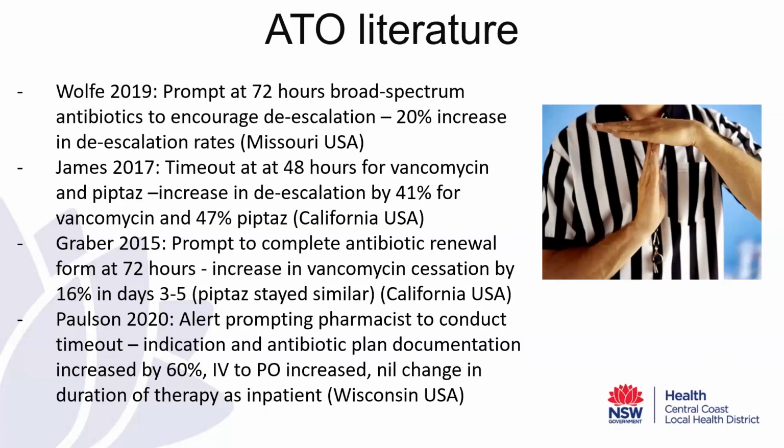Antibiotic timeouts also have quite a lot of literature. The timing varies from prescribing until timeout, usually between 2 to 5 days after the first dose. Almost all of them show increases in de-escalation, in particular of your higher risk broad spectrum antimicrobials. The majority of these studies have been performed in the US, potentially due to the early adoption of electronic prescribing and access to it. But that's just generally where a lot of it has come from.